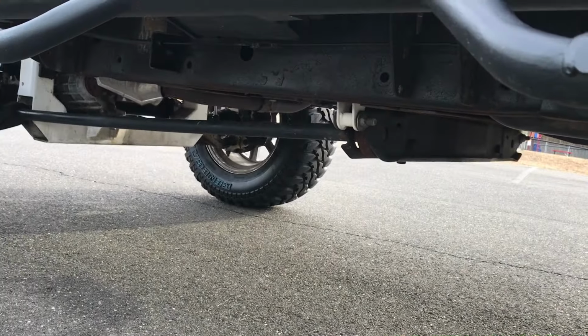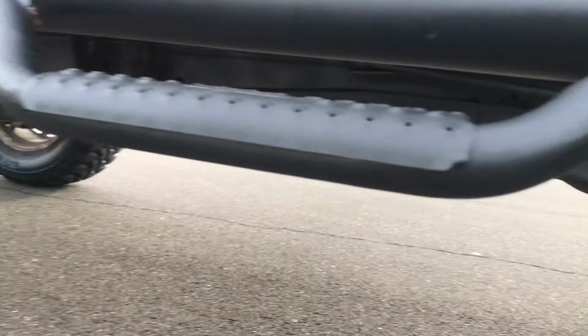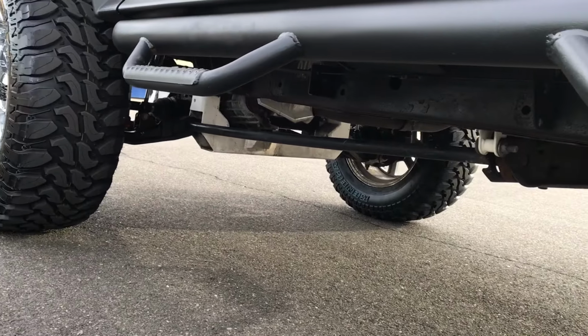She's pretty, man. Frame is clean. Frame's really clean. No rust on it. It's got maybe a little bit of surface rust here or there, but other than that, she's clean as hell. Super, super nice.